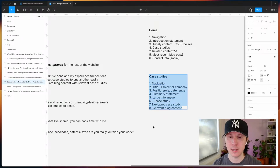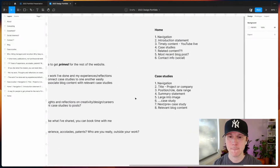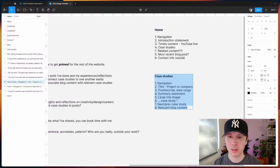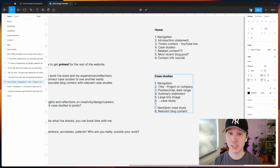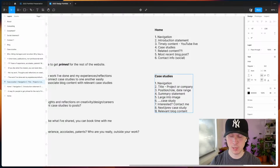So we've got the case study here. I like this case study layout. I think that's pretty strong. What I also want to maybe do here too is, because I am actively looking for a job, maybe I want to do something like some way of calling attention.